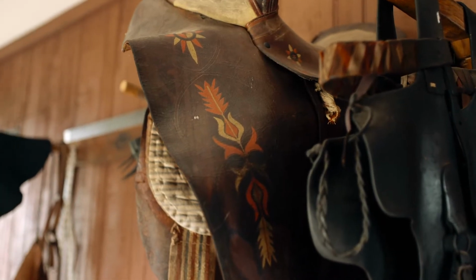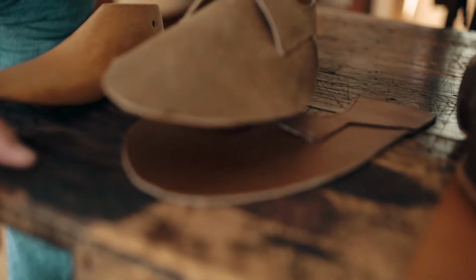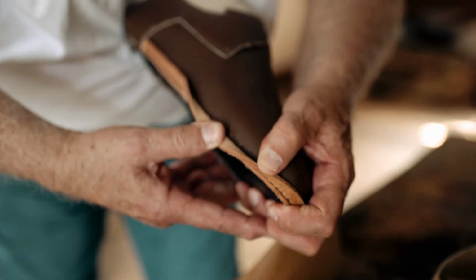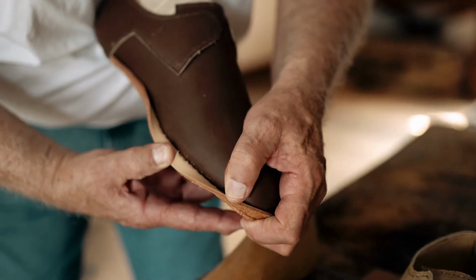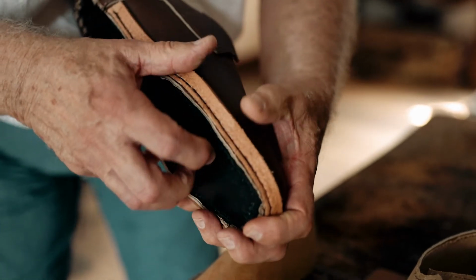One of the things that I just have a good time with is when people come in my shop and call me a cobbler. I am not a cobbler, I'm a shoemaker. A cobbler was a gentleman who would sometimes be itinerant, and he would travel from village to village, and basically what he did was repair shoes. He didn't make shoes.